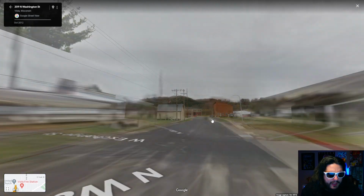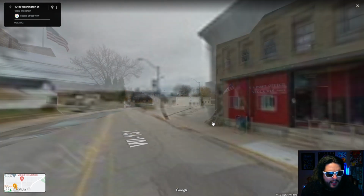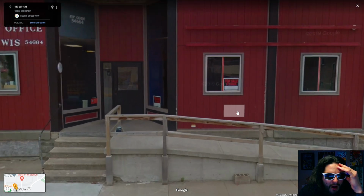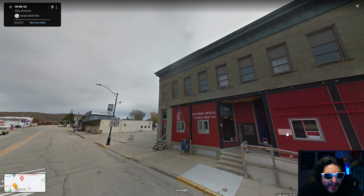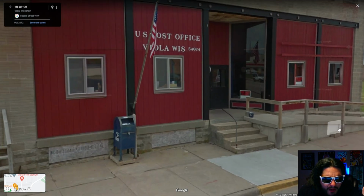All right, let's go down this way. Ooh, we see some industrialization. Downtown. Yes. I love small town downtowns. U.S. Post Office. For sale? Who's selling the post office? Who sells a post office? This is for sale and there is no other entrant.